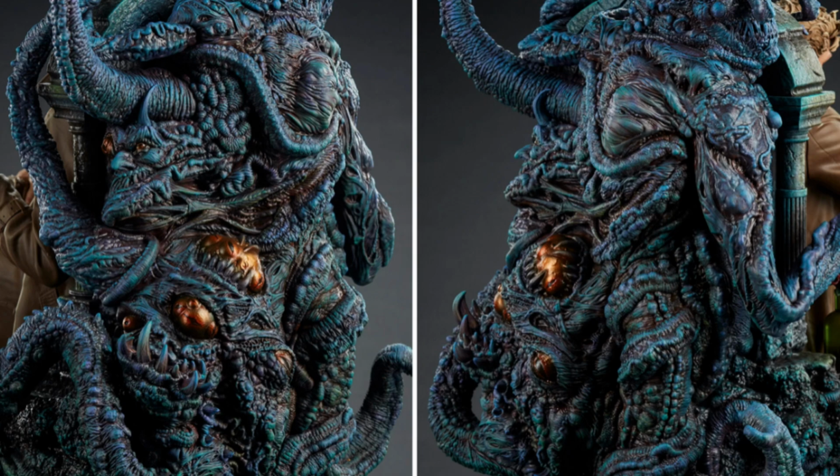The back of it, you have this demon. It looks like an octopus, could be a squid, but it is a demon coming out of hell.